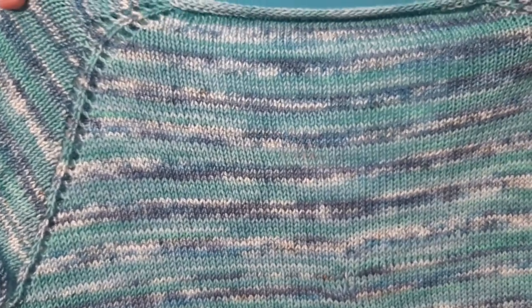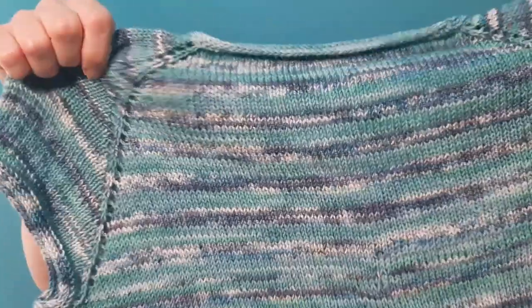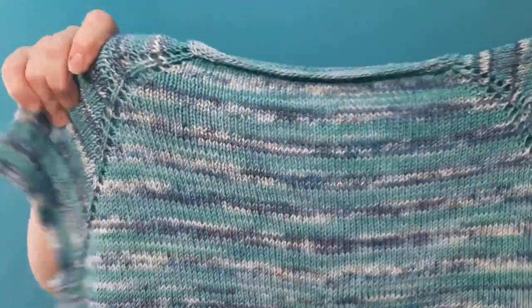I ended up striping these, so every 4 rows I switch. Now I did run it up the back, and you can see that a little bit. I'm hoping when I block it and it releases some of that, the line won't be so prominent, but it's right there. Of course you don't see it before then, because it didn't work in the round until after that part, and now I just kept changing at the ends.